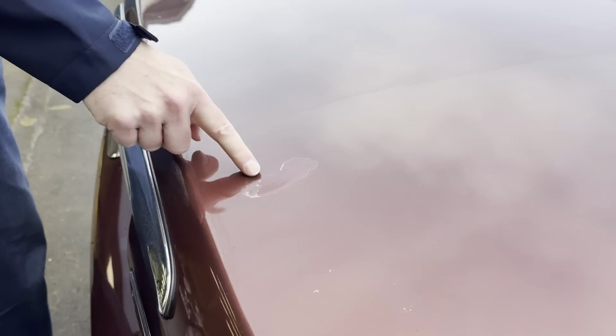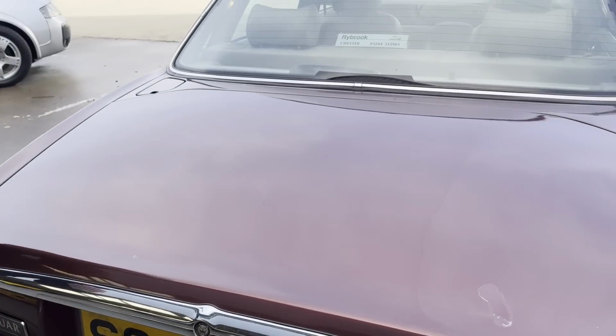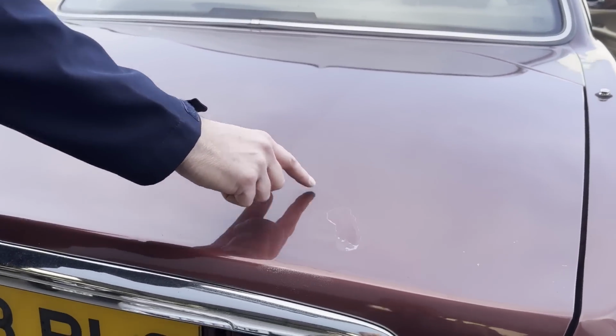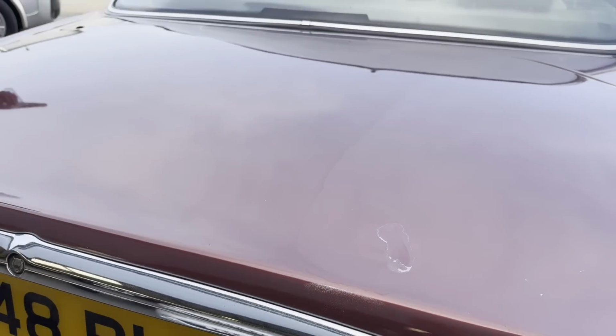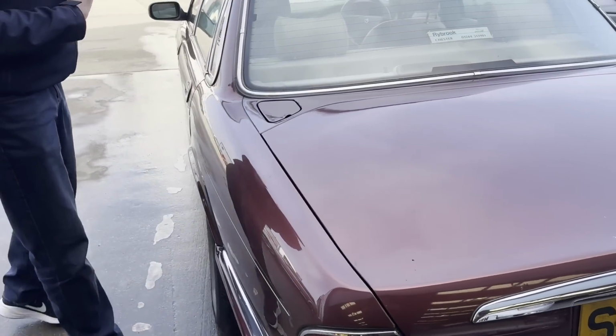That's quite an amusing shape, that one, if you catch it from the right angle. Write in comments, it's like a Rorschach test. What do you see when you see that? Please leave in the comments what you think that is. But again, look, the arch is really great on the back. Very little cauliflowering where Jags go.